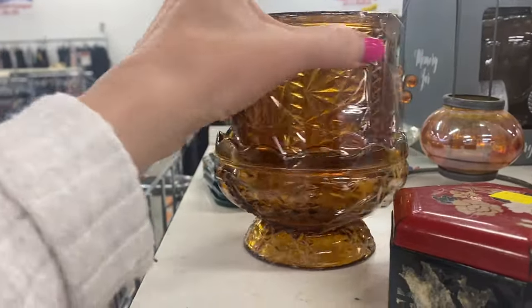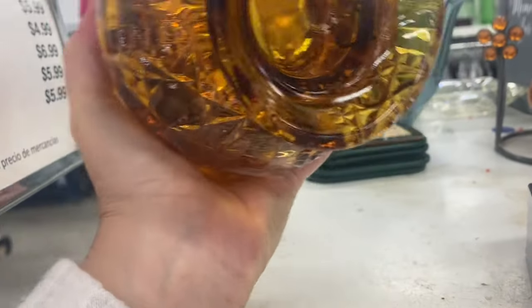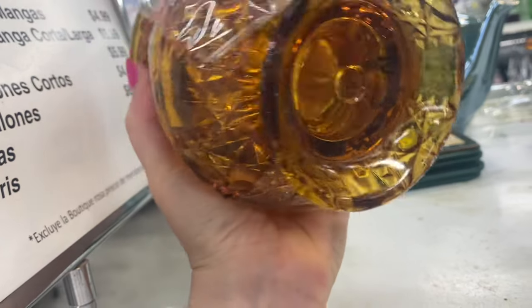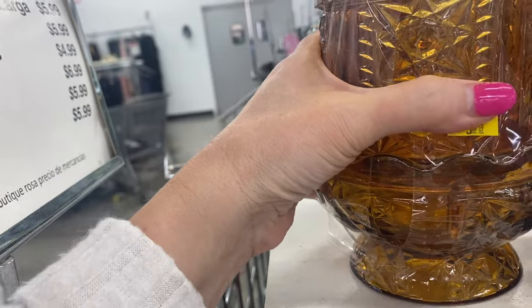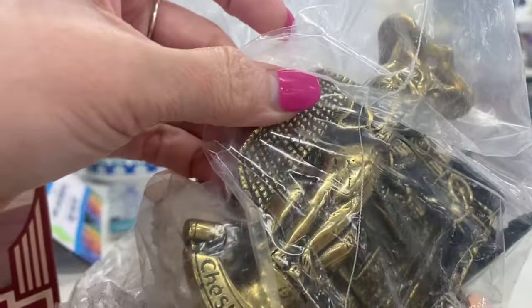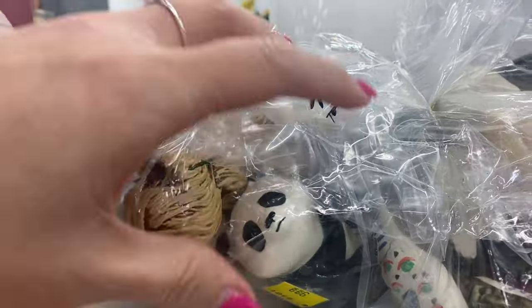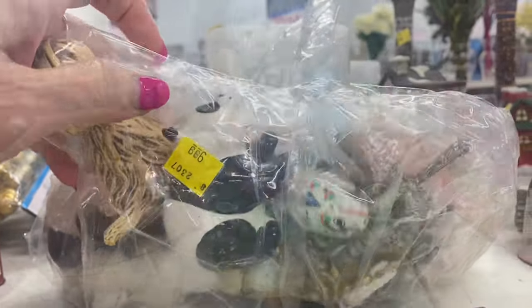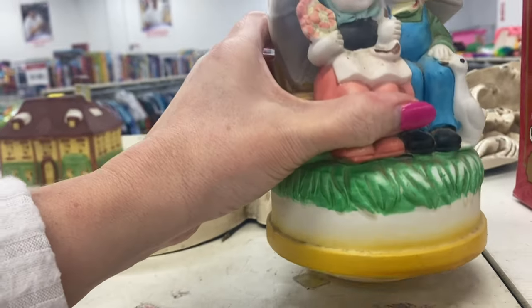Look at this. This is a fairy lamp and it is $4.99 yellow. $4.99 yellow, I'll take it. Here is another bag. This is the Cheshire Cat. This is a bag full of cats and animals, but not at $9.99. My music box is cute. It's not marked Hummel or anything. It's not even marked Japan.